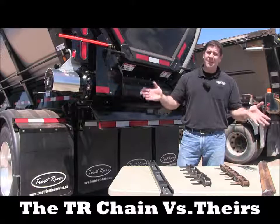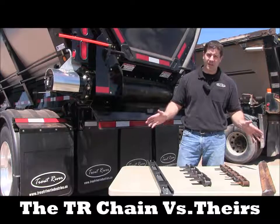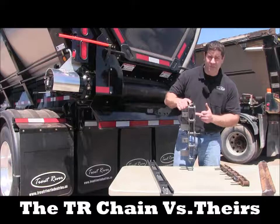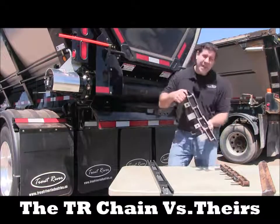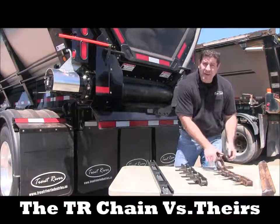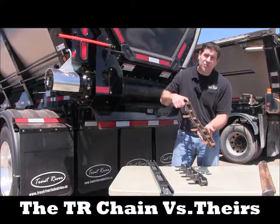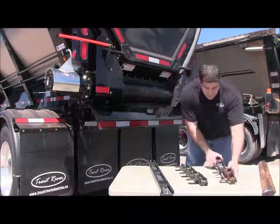And let's face it, everything that has to do with a live bottom trailer has everything to do with the conveyor. In a Trout River trailer, you have 4-inch pitch chain. That's 70,000 pounds of tensile strength. So with 2 strands on each side of the trailer, you have 140,000 pounds of pull strength. If we look at our nearest competitor, at a 3-inch chain, we have more than 2 times the amount of tensile strength to move the load. And again, in the conveyor, that's where it counts.